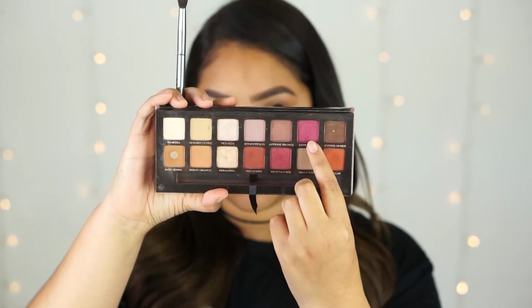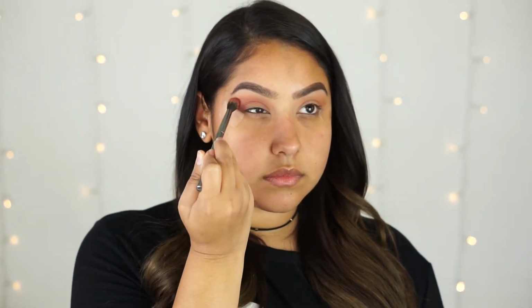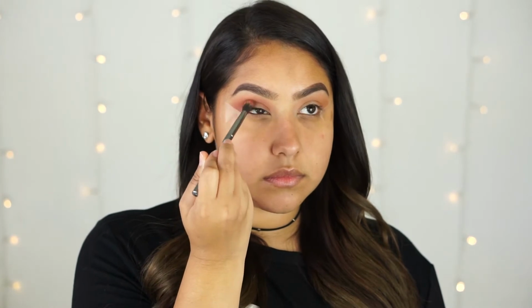Now I'm picking up some of that Love Letter shade and I am going to be adding it a little bit lower than that burnt orange shade, and this is just going to give us a good gradual effect in the colors. And I'm trying to make sure to get that on the outer V and my inner corner because this look will be a halo eye.